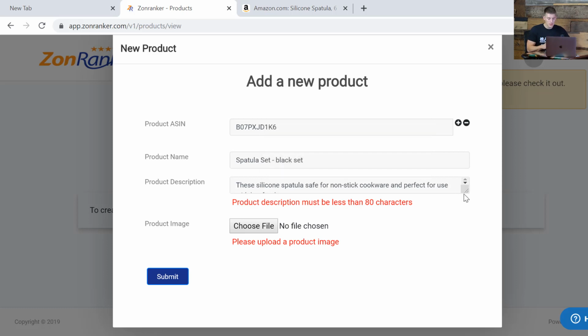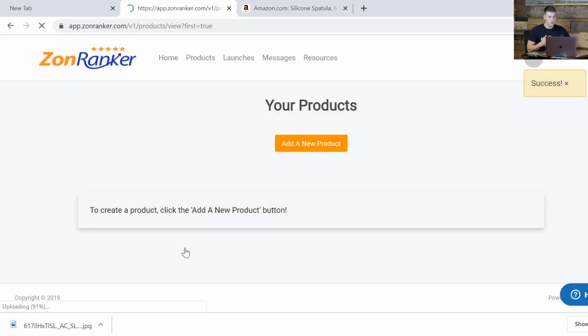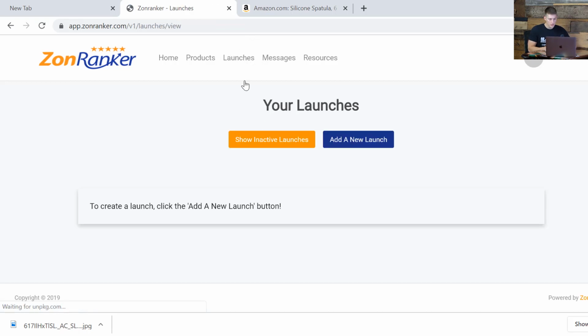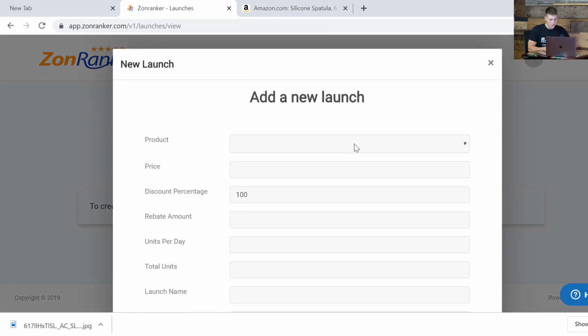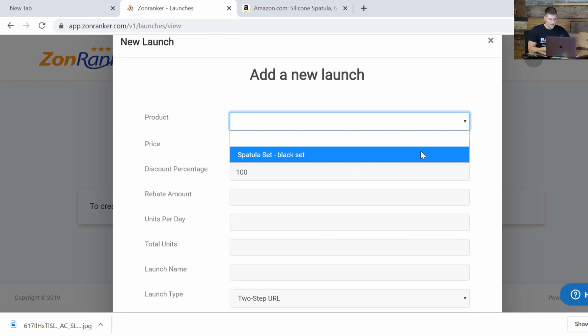So if you try to do this and you mess it up, you can see that ZonRanker has made it really easy to help you through the process. Once you've created your new product, and you could go ahead and create all your products if you wanted, but typically create your product, and we can see that it shows up here. So we click add a new launch. We can go ahead and get started, and we can use this drop down tab to select that spatula set that we added.